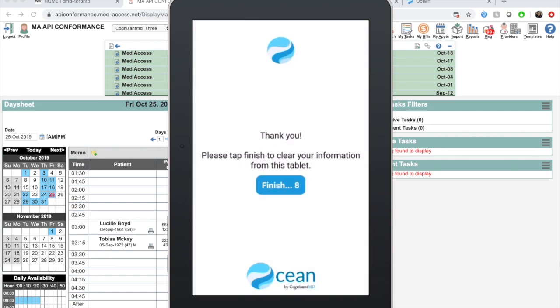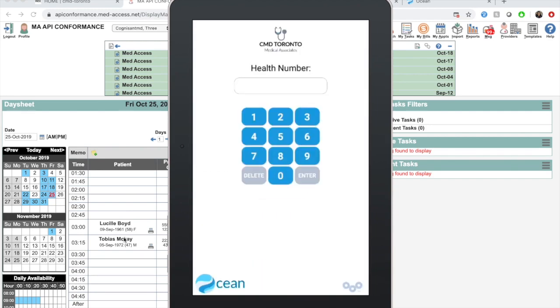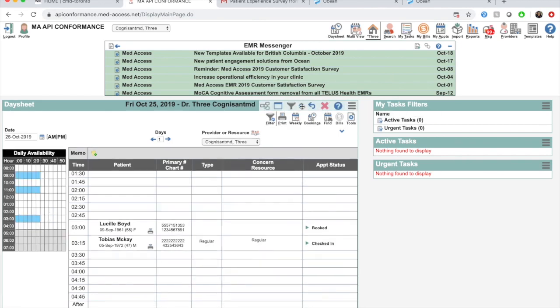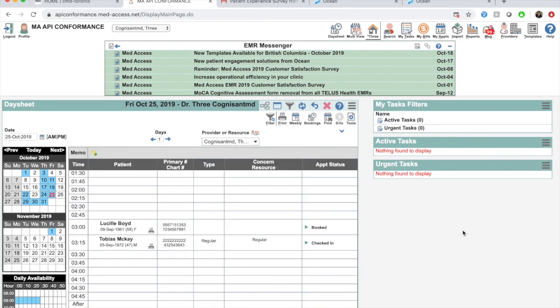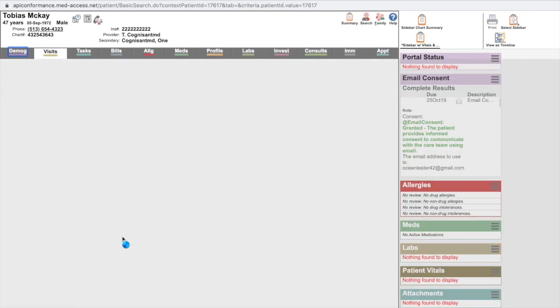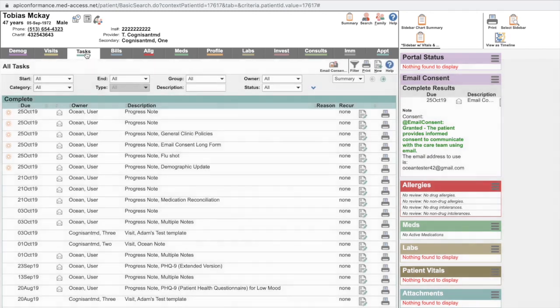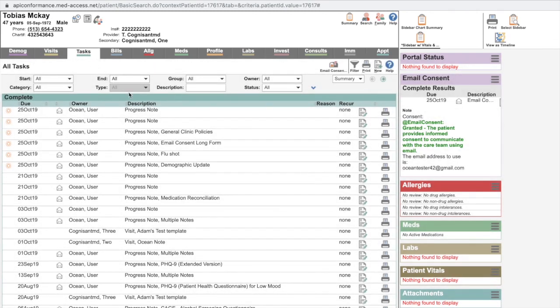So now that the patient has checked in, we can now return to MedAccess and see the new status. As you can see, Tobias has been updated in MedAccess. And if I click on his name there and go into the tasks, any of those consent forms that the patient has loaded has been updated as a new progress note. There we can see the general clinic policies and some of the other content here.